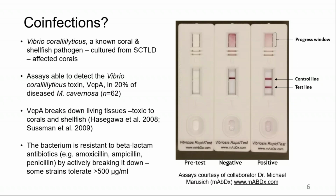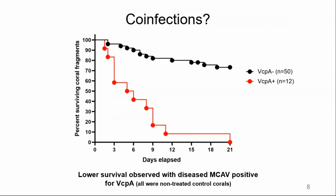The other thing about Vibrios, it's resistant to beta-lactams like amoxicillin, and can actively break it down and tolerate very high concentrations. So it's kind of a bad one to be co-infecting. We see it in about 20% of the corals. And when we do see it, the fragments die much more quickly. So if you compare the 50 or so coral fragments that we collected, in the black color there, these are survival graphs like you've seen earlier in the webinar, you can see that they die much more quickly if they're Vibrio coralliticus positive.